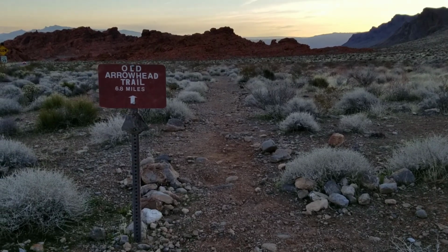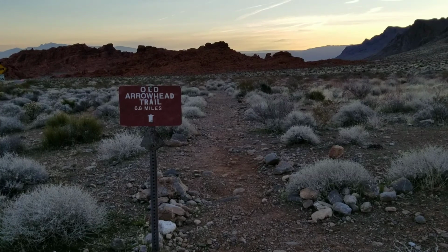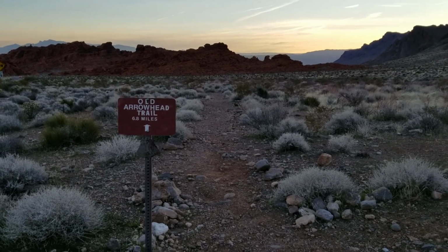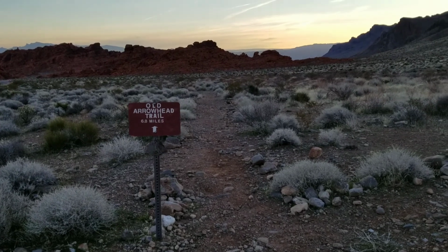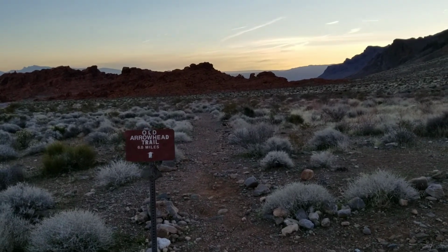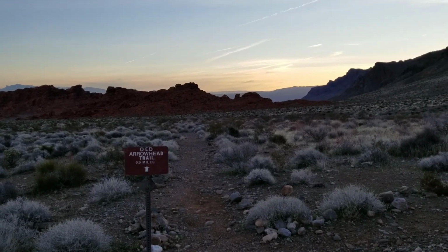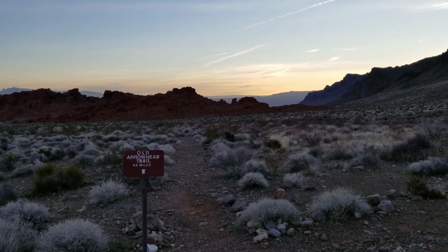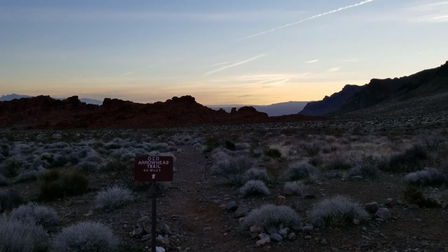We're just beyond the west entrance of Valley of Fire State Park in Nevada, and today our goal is the Old Arrowhead Trail, 6.8 miles, and at the end of this trail there's a trail called the Elephant Rock Loop, which actually has a rock that looks like an elephant.